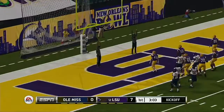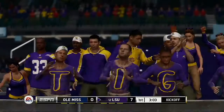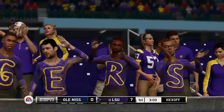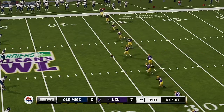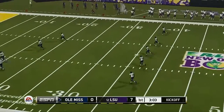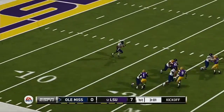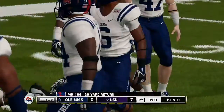Tacks on the extra point. So that's an 8-play, 80-yard drive, and they get it in for 7. So the score now, 7-0. LSU gets set to kick this one away. Nice kick, plenty of distance. He's to the 20. He's tackled at the 25-yard line.